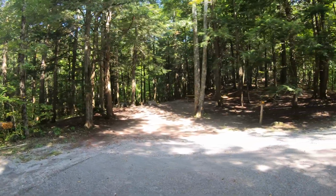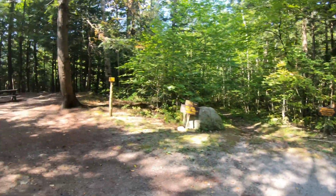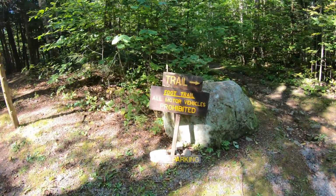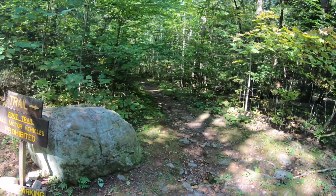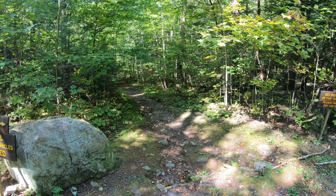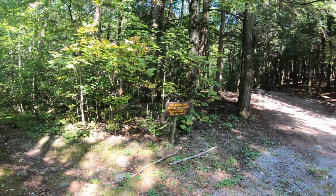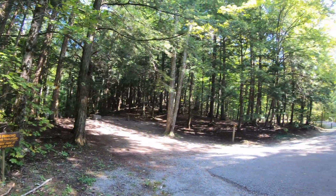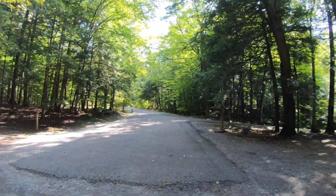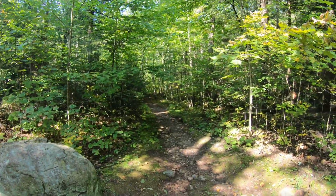Nice campsite, 38 and 39. Right on the trailhead. Okay. Alright, so we start walking downhill. And every step downhill is going to be another one up, I have a funny feeling. Okay. Let's start the hike.